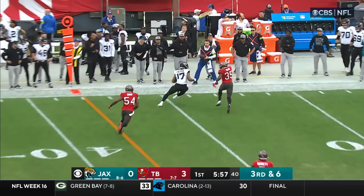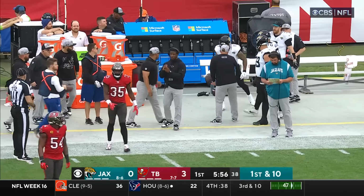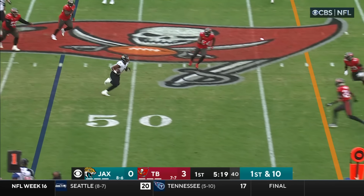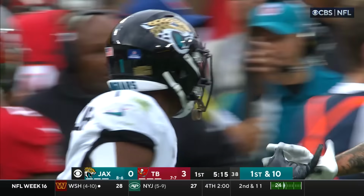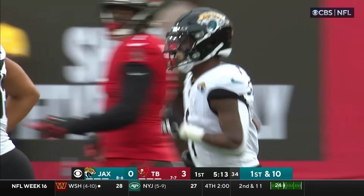Right over block, he goes outside. He's got Ingram, who's pushed out of bounds by Jamel Dean. Good time, ETN underneath and into the secondary. And finally, it is Izian who brings him out on a gain of 10, and he puts him to the 43 and a first down.